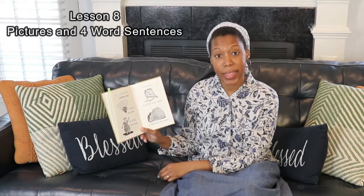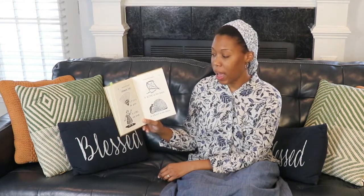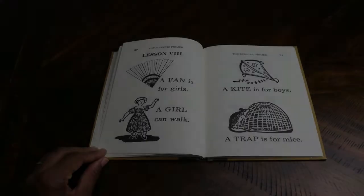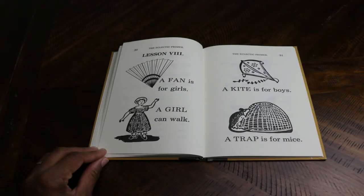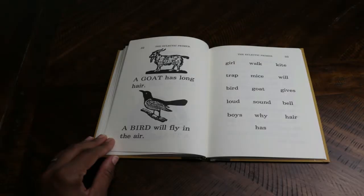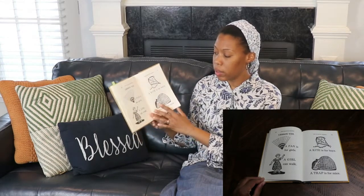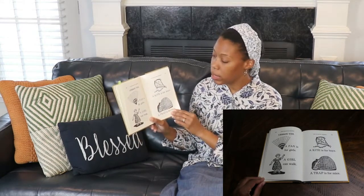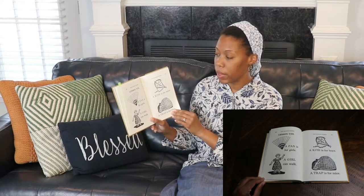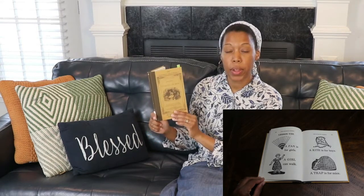In lesson 8, we've got some pictures again. I see a fan, a girl, a kite, a trap, a goat, and a bird. Let's see. What will our lesson tell us today? The original McGuffey's Eclectic Primer, Lesson 8.